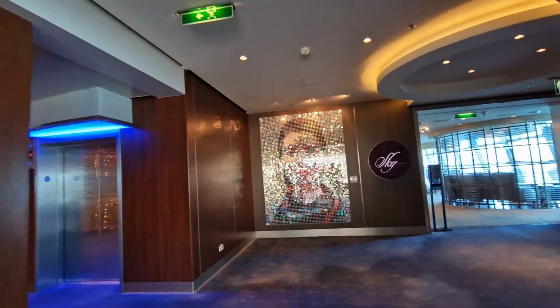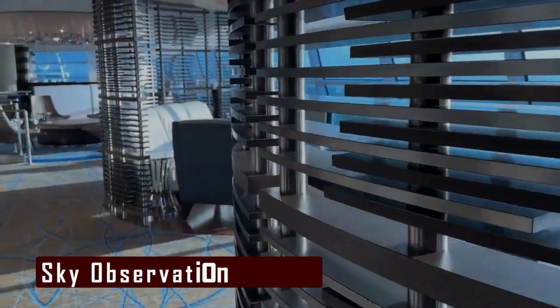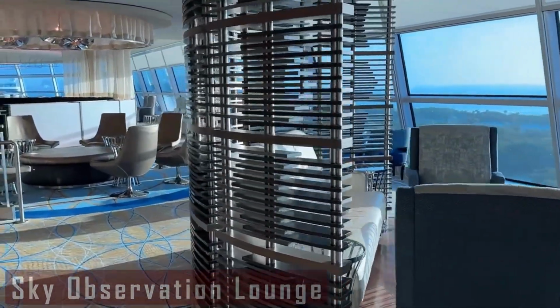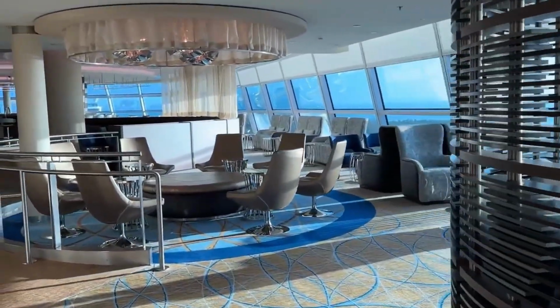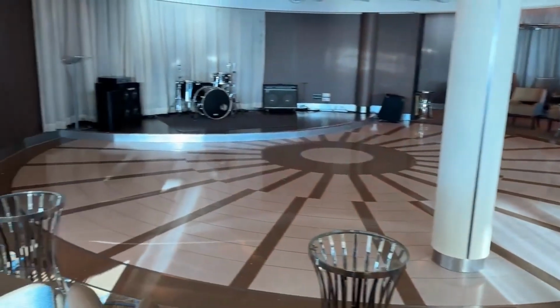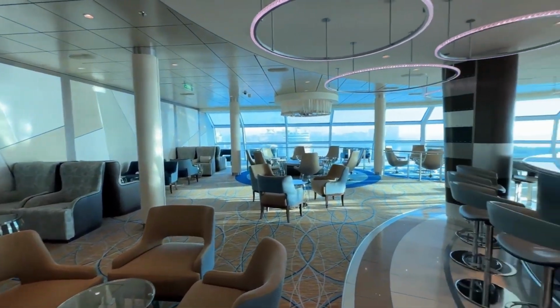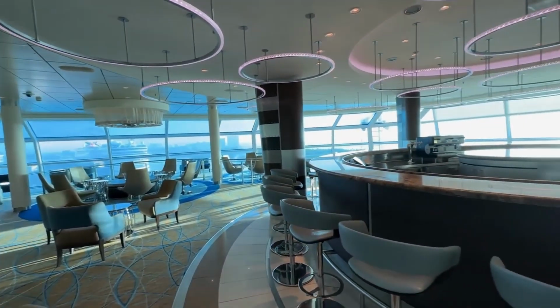The Sky Observation Lounge is basically where you're going to finish off your night's entertainment. This venue wouldn't look out of place on the Starship Enterprise. The views are great and the seating is very comfortable. During the day you could catch a trivia or a quiz in this place, and in the evenings you had karaoke, you had live bands, and you finished off the night with a disco until 1 AM.